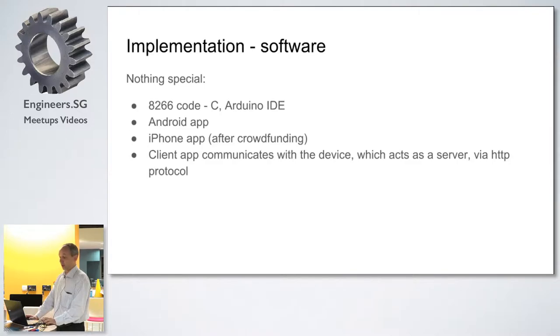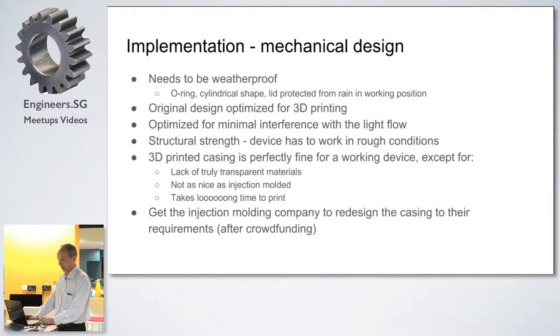Software-wise, it is nothing special. C code on the 8266, and Android and iPhone applications will be available after crowdfunding. It all works via HTTP. Mechanical design, well, it had to be weatherproof, reasonably strong. Weatherproof implies a rubber ring, which implies a cylindrical shape, so it is pretty much like a beer can. The prototype is 3D printed, and if crowdfunding is successful, it obviously will be injection molded.